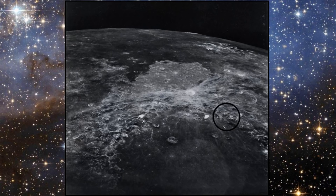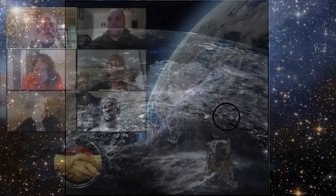There's no way that's some kind of crater. There's no way. That thing's sitting right on the surface. My first impression is that's a craft. Yep. There's no other thing it can be.